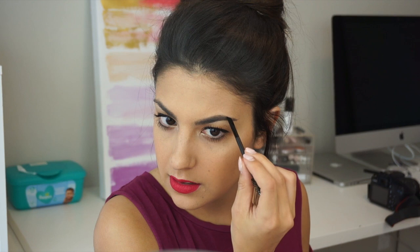I'm gonna take whatever's left and just fill in this area because this is the area that I have the most hair, kind of the middle of my brow. So I don't feel like I need to go in with anything further. Dipping again, gonna finish off my tail. I'm liking how this is going so far.